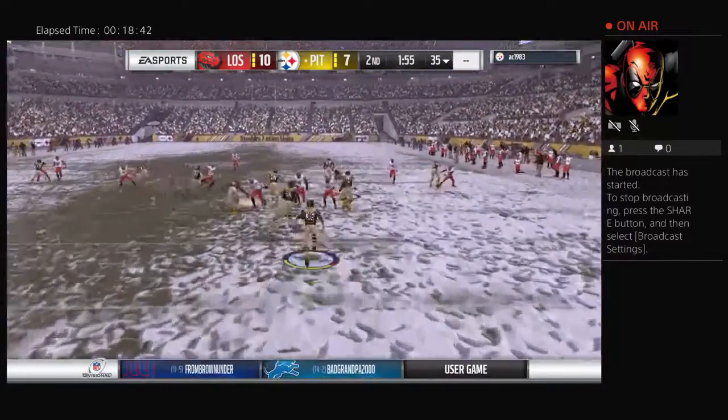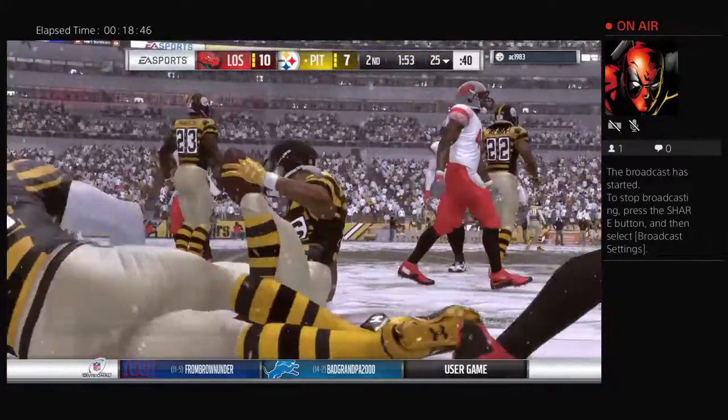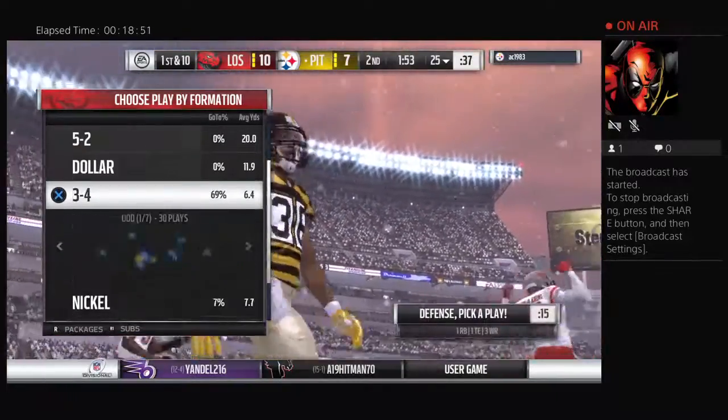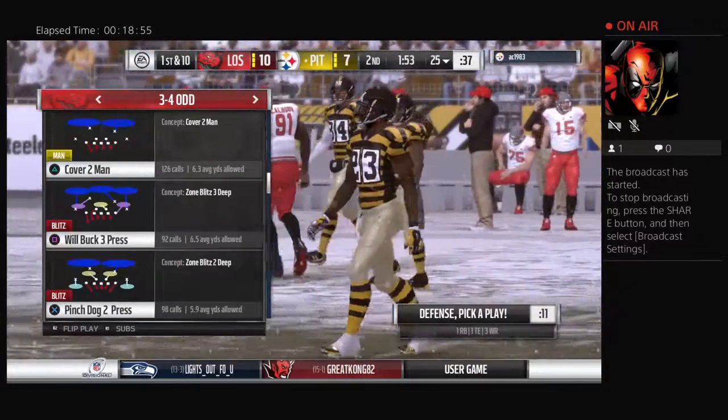This one taken just inside the 10. Shreds the tackle. And not a bad return here. He gets it out to the 25-yard line. And Pittsburgh getting set to take the field. And following the interception, we'll see what they can put together on this drive.